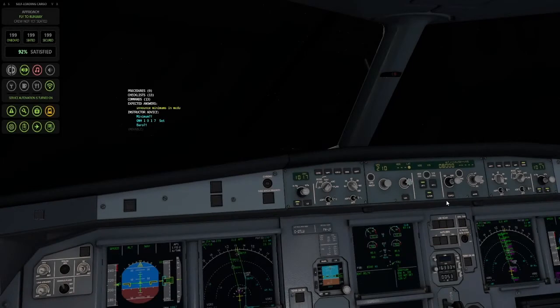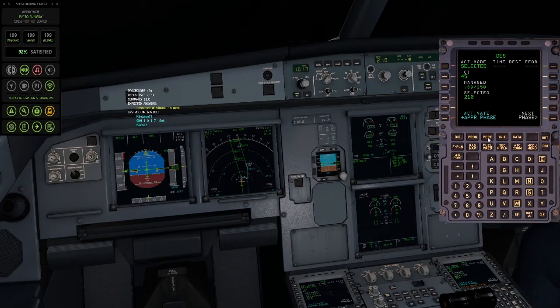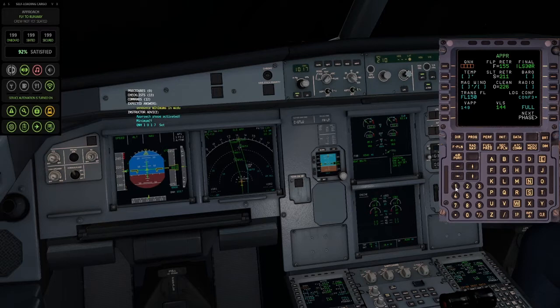Minimum. Golf Air 508, descend via the STAR, altitude 6,000. Descending via the STAR, 6,000 feet. Golf Air 123, descend via the STAR, altitude 6,000.